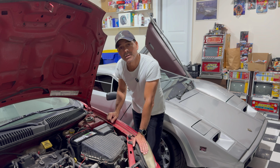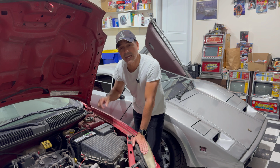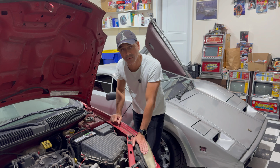As mentioned already, make sure that you're checking your manufacturer's manual, or if not, go onto some forums online if you don't know it and find out for either an automatic or manual. Make sure you're getting the right transmission fluid for your vehicle.